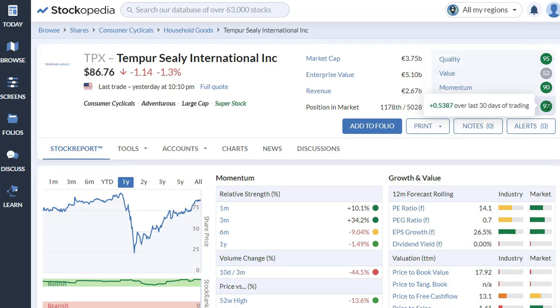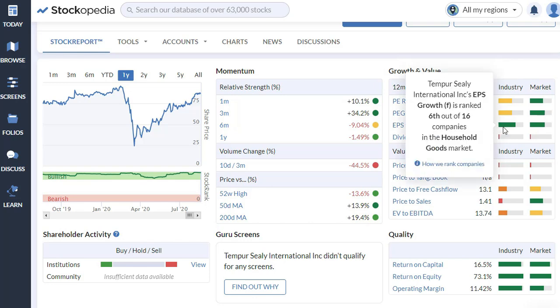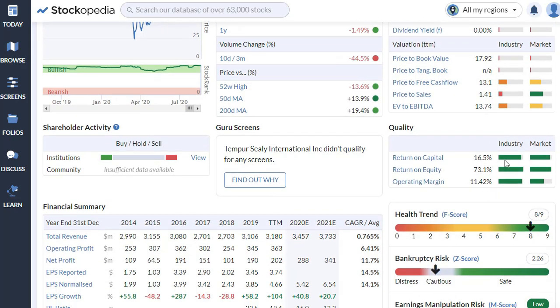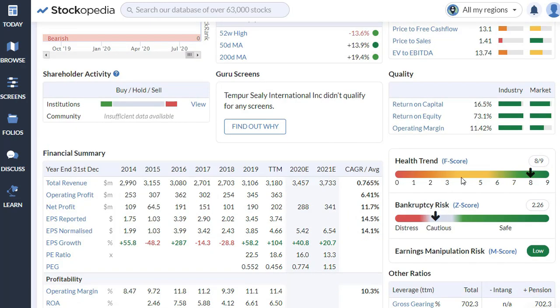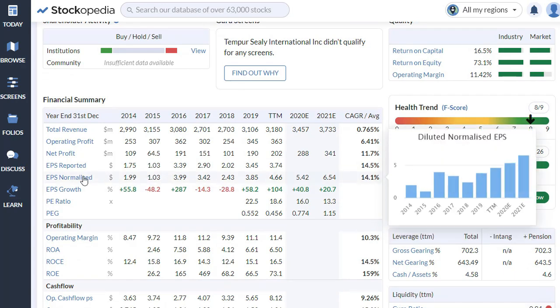We have again a stock rank at 97, 90 in momentum, 95 in quality, 52 in value. Don't care too much about that one. PE ratio at 14, PEG ratio at 0.7, with an expected earnings per share growth at 26.5. That is very decent. Down here we can see some very good return on capital. Return on equity is 73%, amazing. Piotroski scored 8. Just in the cautious zone here at the Altman Z. Doesn't necessarily mean too much.